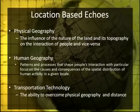After this brief talk, I'm going to talk about the impact of human geography, the patterns and processes that shape people's interaction, with a particular focus on why, the causes and consequences of the spatial distribution of people within a given locale. And I'll talk about this through the Italian side of my family. The other thing is to understand transportation technology and the ability to overcome physical geography and distance. As we go back further and further in time, when transportation technology was really limited to a horse or your feet, the pattern and the impact of distance and physical geography really became paramount and something you need to keep in mind as you conduct your research.